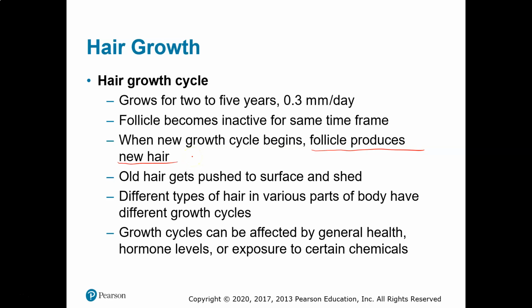And since this is not happening in every one of your hairs at the same time, that is the reason your hair continues to grow continuously all the time, because some of your hairs are in a different cycle than others. Old hair gets pushed to the surface and shed. Different types of hair in various parts of the body have different growth cycles, and the growth cycles can be affected by general health, hormone levels, or exposure to certain chemicals.